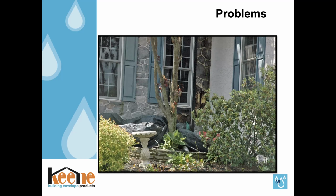There are other problems that can occur as well. This picture here is a thin stone veneer. When I think of thin stone veneers, direct applied masonry type veneers are all very similar. They have a lot of advantages, both with regard to cost of the building, but also they're very aesthetic looking as well.